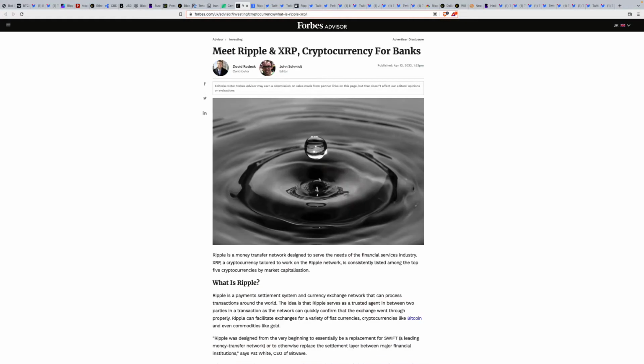So meet Ripple and XRP. Cryptocurrency for banks, published April 12, 2022. It's like there's a new narrative coming now, right? Meet Ripple and XRP. It's the crypto for the banks. We like the banks, right, guys? We don't like Bitcoin because it's down with the banks. So this is the new narrative.